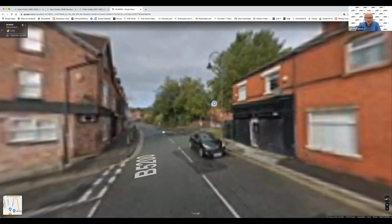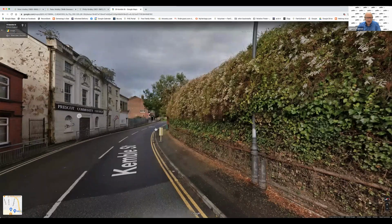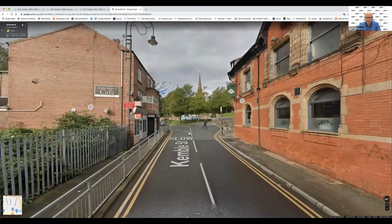So you can just do a quick look around. Why do I do this? I think it's important to do this because it gives you a sense of location. You really need to understand, where are these people? Are they living in a town? Are they living in the country? What kind of conditions did they have? And this tells us rather quickly.